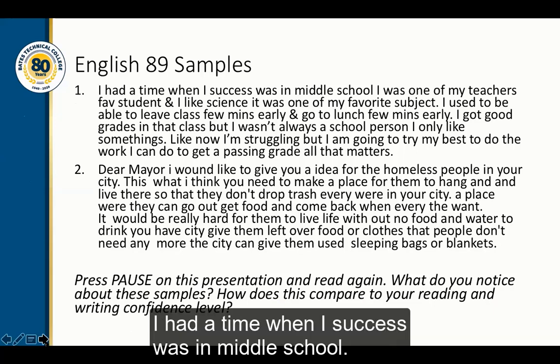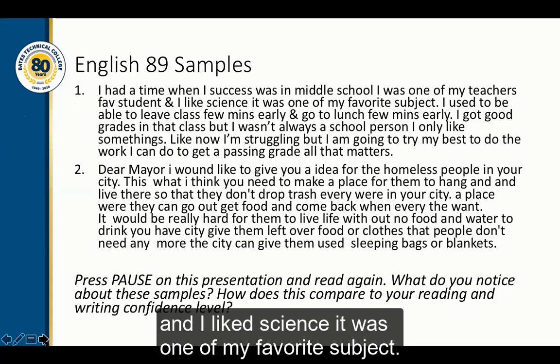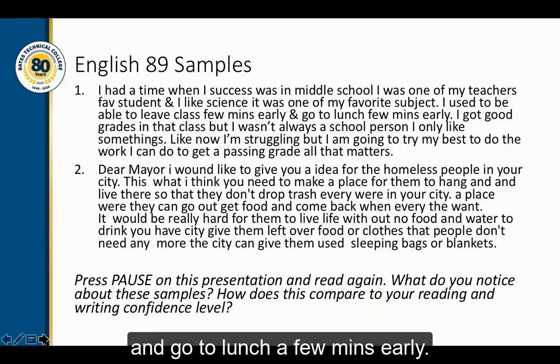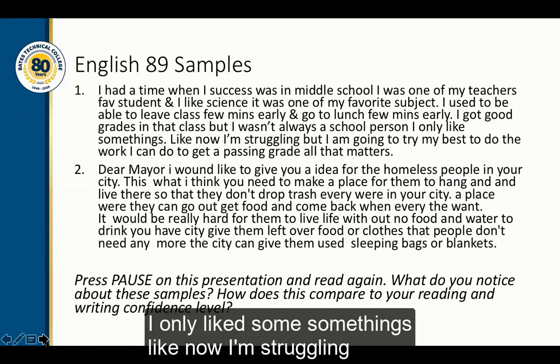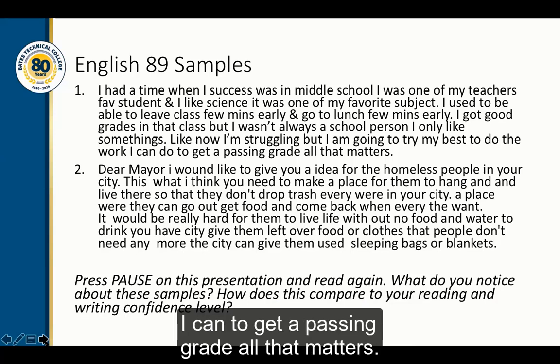I had a time when success was in middle school. I was one of my teacher's fave student, and I like science. It was one of my favorite subject. I used to be able to leave class few mins early and go to lunch few mins early. I got good grades in that class, but now I wasn't always a school person. I only like some things. Like now, I'm struggling, but I am going to try my best to do the work I can to get a passing grade, all that matters.